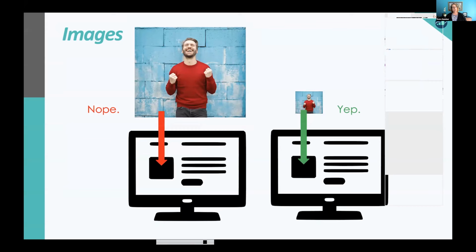So as a rule of thumb, you should upload images that are appropriately sized. In the first example, this image is way too big for the placeholder that's there on your website. Don't do that. In the second example, you can see that the size is more close to what the website is needing for that image. Do that.